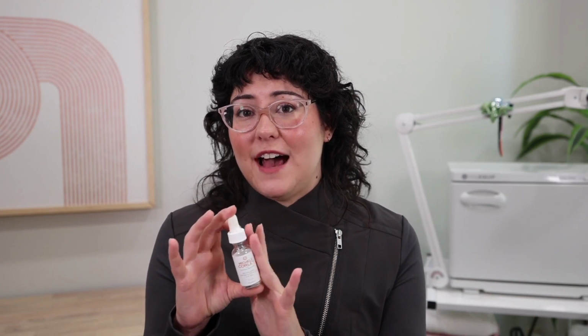So why would you choose this one over the others? I choose this one for folks that have more mature skin. Maybe you're seeing a little more fine lines, your expression lines are getting a little deeper and you're looking to lighten those up a little bit. This is a peptide powerhouse. This is gonna help relax those expression lines that are constantly expressing throughout the day.